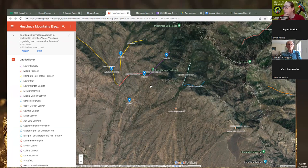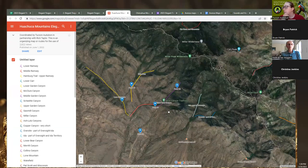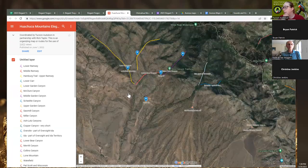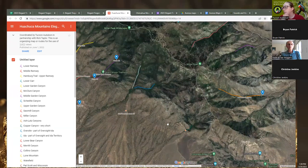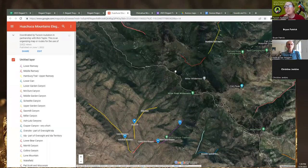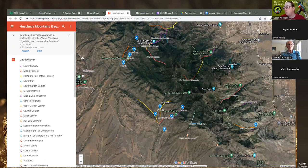Bear Canyon gets split into two. And then I have Wakefield and Lone Mountain, Lower Bear and Upper Bear. So really good spots. And this is the area where you come over the Coronado Pass to get back to the Sierra Vista side. So the Huachucas is a big range. We do a lot of routes. This is the one I always need the most people for. And I'm pretty pleased to see how many people signed up for this particular survey, because it does take quite a lot to do the Huachucas.